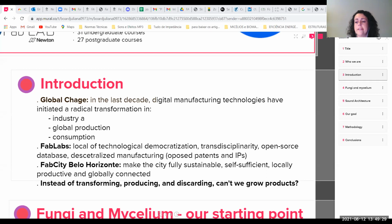In 2018, Fab Lab Newton became a partner with the city of Belo Horizonte in the Fab City Belo Horizonte project. The challenge of the Fab City Belo Horizonte is to make the city fully sustainable, self-sufficient, locally productive, and globally connected by building a network of partners. Since then, the principles of our Fab Lab and the Fab City have been applied in the daily life of the lab, especially regarding the disposal of materials.